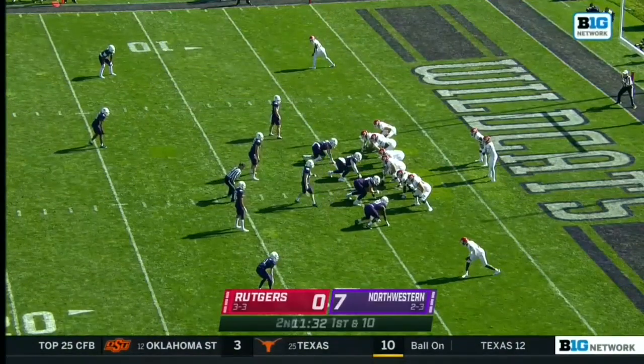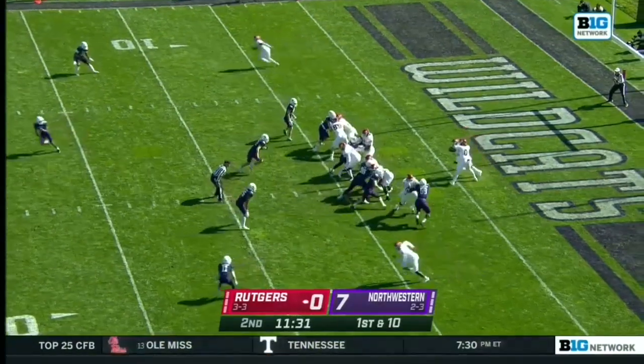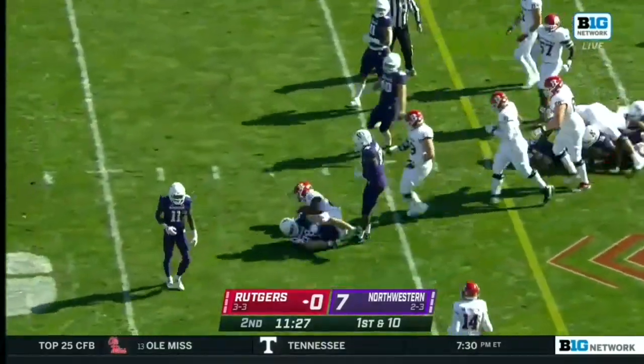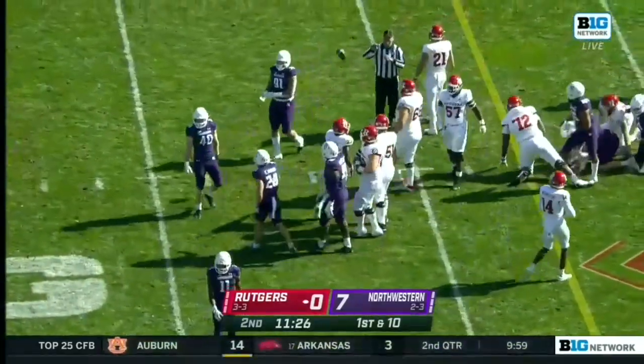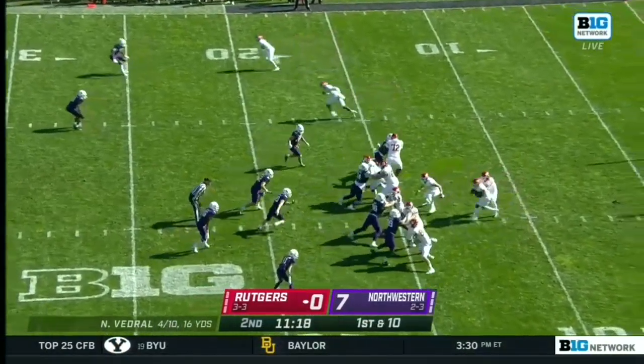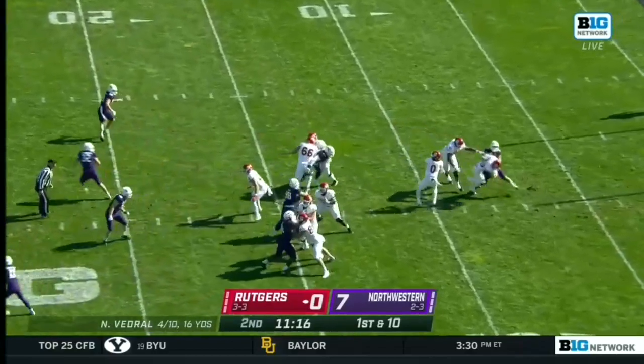Northwestern has had a 98-yard drive. Could Rutgers have one go 96? Kyle Monangai will take a big chunk of yardage to start the drive, to the 4-yard line. Bounces off a tackle. And limited action so far this year for the freshman: 94 rushing yards, 3 touchdowns.